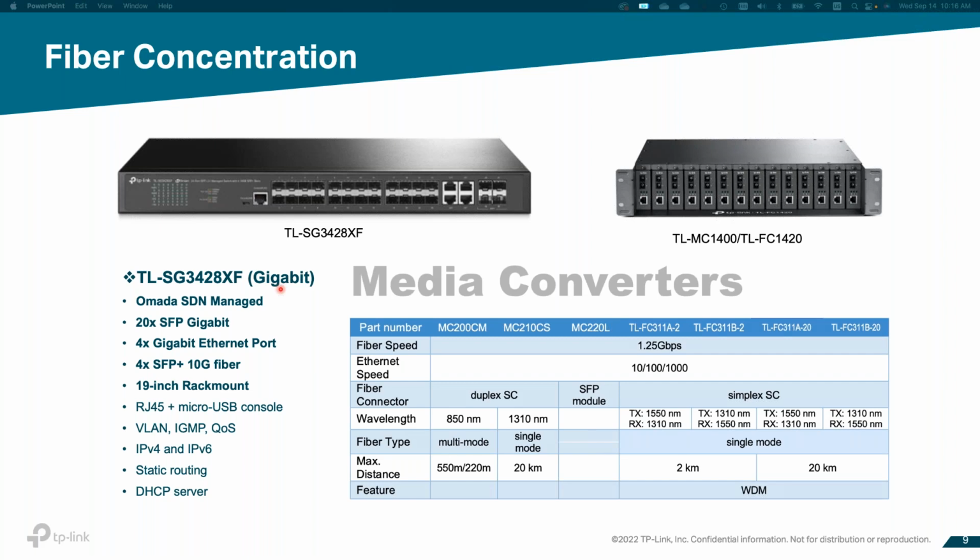To concentrate those fiber cables from everywhere, you have two choices. One of the choices is that you can use the media converter chassis, and you can bundle a lot of media converters in one chassis. TP-Link provides this kind of solution. We have two models for the media converter chassis. Or you can use a fiber switch, and this one is newly available. It is a 24-port switch, and it has 20 SFP ports and 4 gigabit Ethernet ports for convenient local connection. And it has 4 SFP+ for the uplink. So it is a very good choice for your fiber concentration, whether you prefer the media converter or the fiber switch.